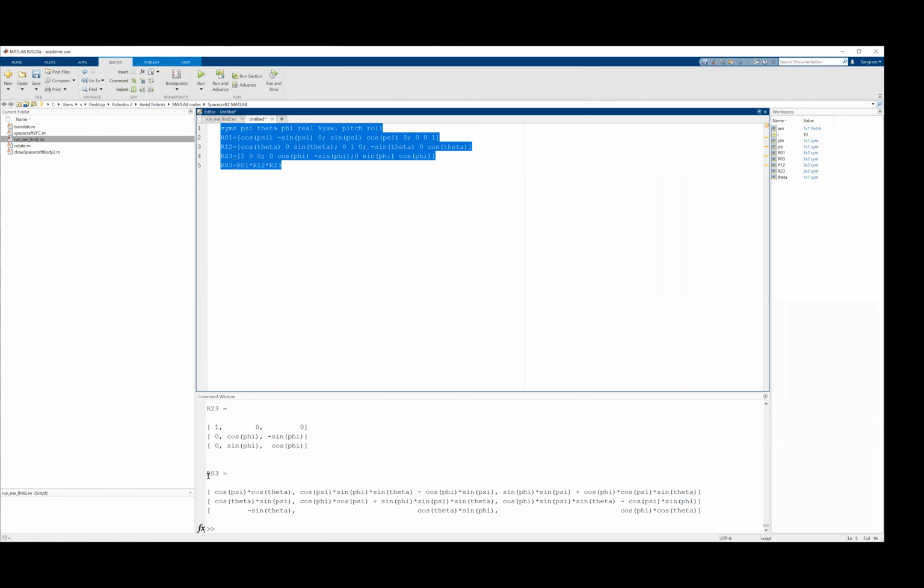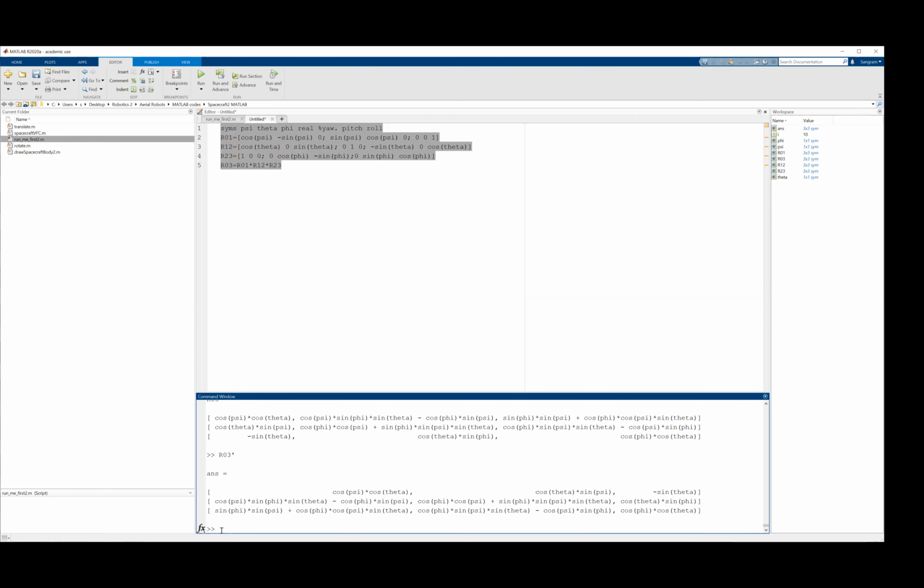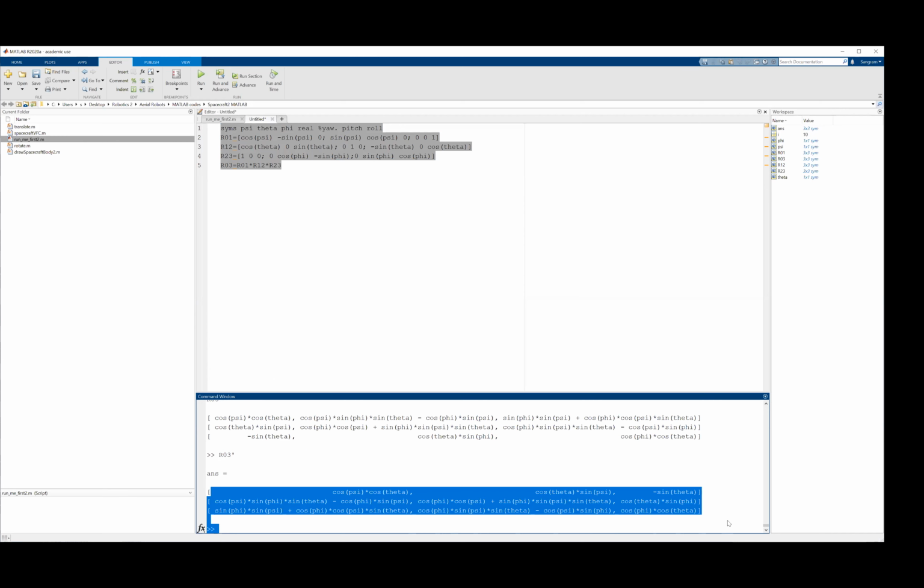So this is 0R3, which is vehicle R body. So this frame is vehicle R body. On the other hand, if you do the transpose, R03 transpose, this matrix is exactly the same as the matrix that we derived in the last class.